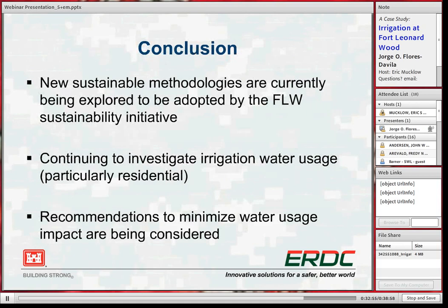So in conclusion, at Fort Leonard Wood, sustainable methodologies are currently being explored to be adopted by the personnel there, so that they might help minimize the wasted potable water that is currently missing. And seeing the amount of water being used on a daily basis was alarming, especially in the residential area with all the overspray that was taking place.